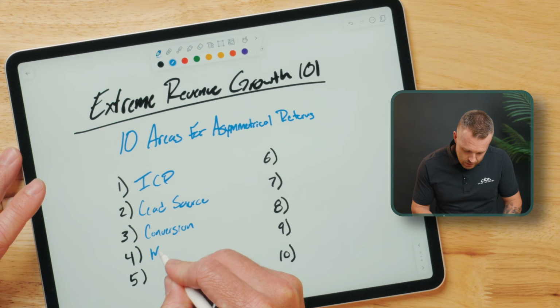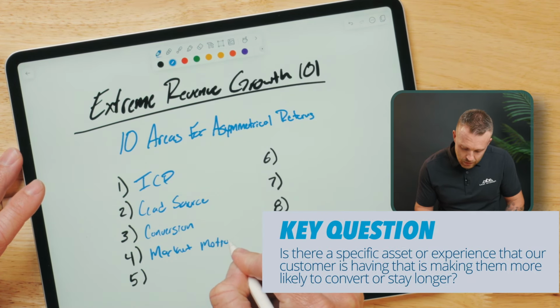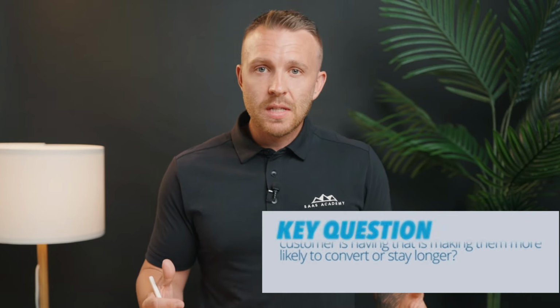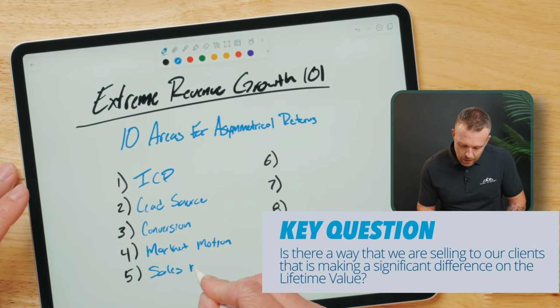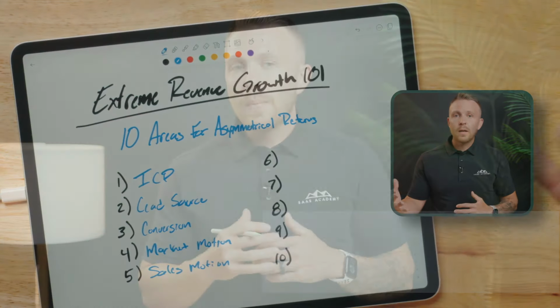All right, so number 4 is our marketing motion. The key question to answer here is: is there a specific asset or experience that our customers are having that is making them more likely to convert or stay longer? All right, so number 5 is your sales motion, right? Is there a way that we are selling to our clients that is making a significant difference on the LTV? Maybe you have a product-led motion where users go into a free trial and onboard themselves, and then maybe you've got a sales motion where they actually talk to a sales rep and get onboarded through customer success. Is there a difference in how long they stick around and their CAC to LTV ratio?